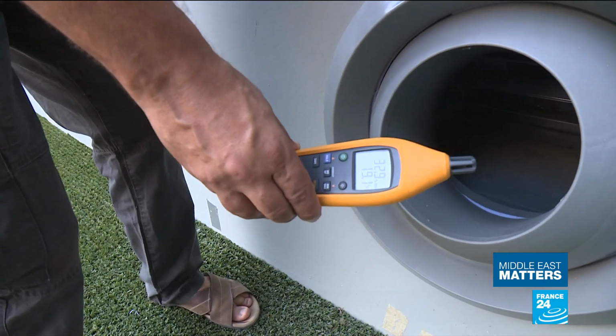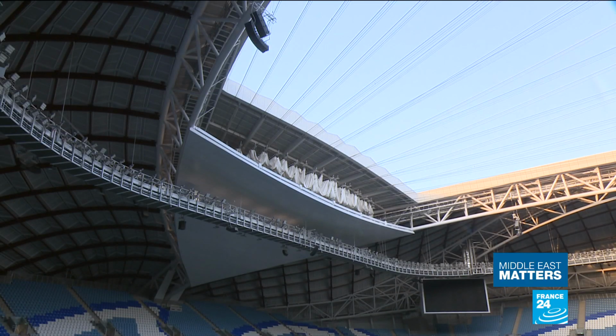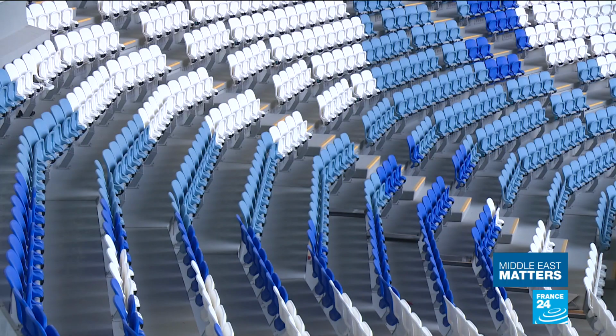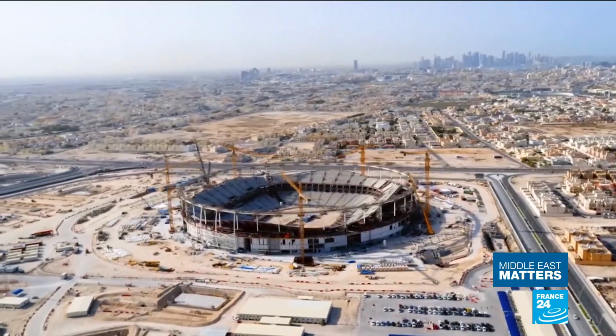17.5 degrees C. Average summer temperatures in Qatar can reach the mid-40s. So for the first time, the World Cup has been moved to the end of the year. Even then, temperatures can surpass 30 degrees Celsius. The idea of staging the World Cup in the desert has been contentious since its announcement.